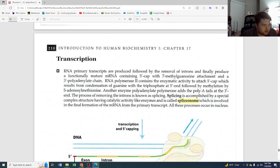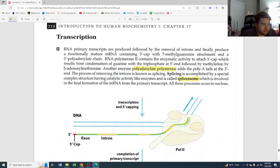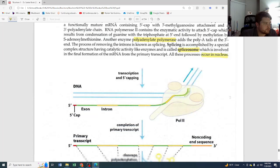So let's make sure that we remember specifically our enzymes. We love to ask questions about the specific enzymes that do these different jobs. Okay, and these spliceosomes are involved in the final formation of the mRNA from the primary transcript. All of these processes occur in the nucleus.